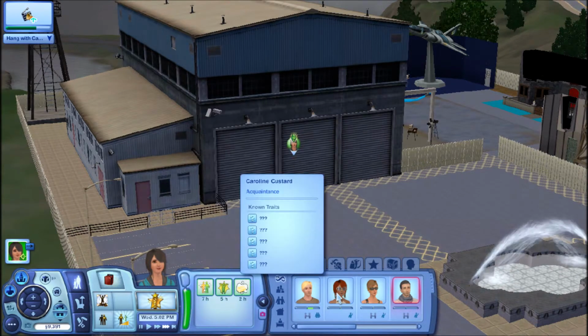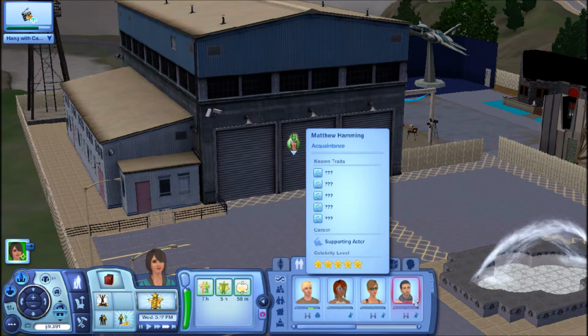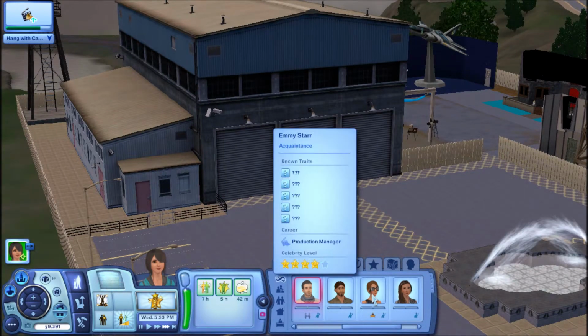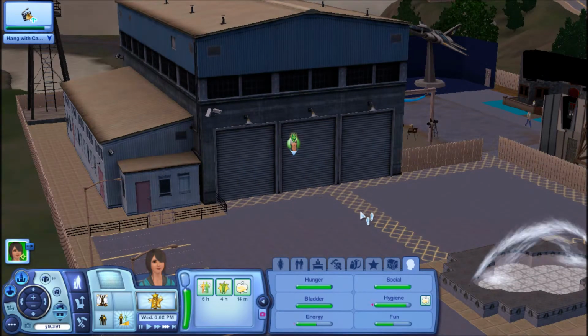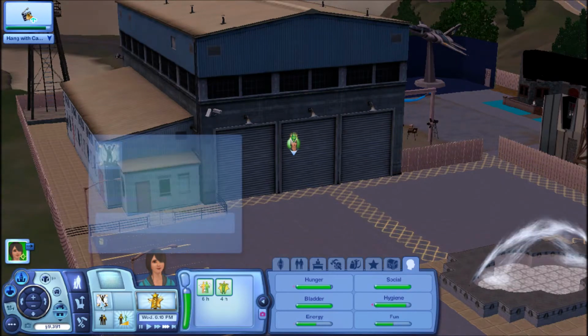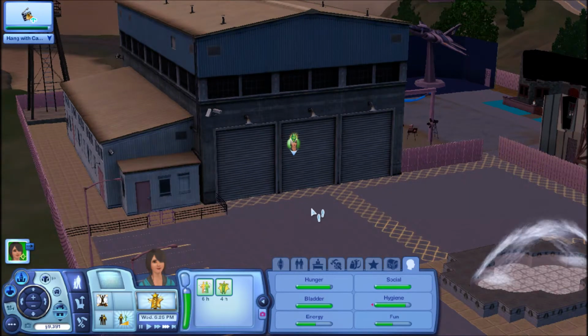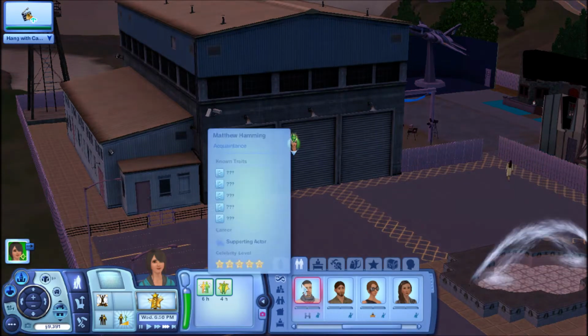Ruben Littler, Caroline Custard, co-worker Tierra Angelista, Matthew Vaming. That's her boss, Emmy Starr, who's a 5-star celebrity. Has she eaten yet? Yes, thank God. And she still wants to win a bar brawl, so. Yeah. I'm gonna have her invite one of these people to the bar.